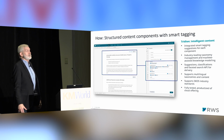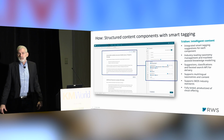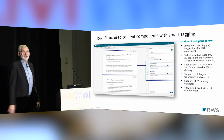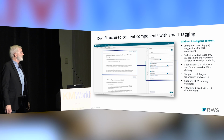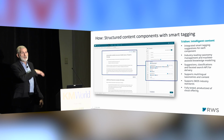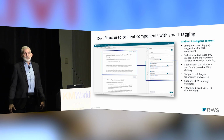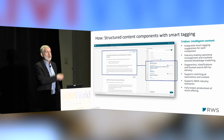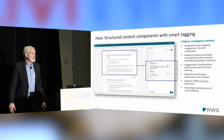The other benefit that we see is collaboration. So multiple experts can be authoring concurrently and also tagging this content and see that in real time, what they're doing, because there could be several components related to the information that I'm actually writing and managing.